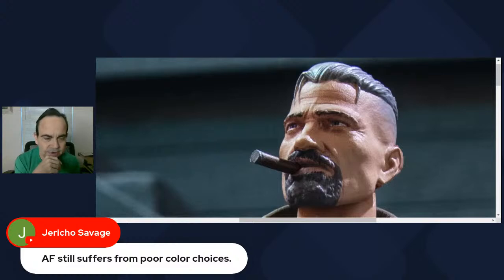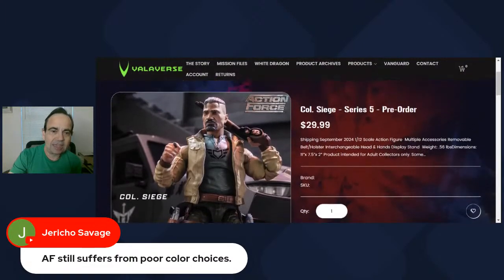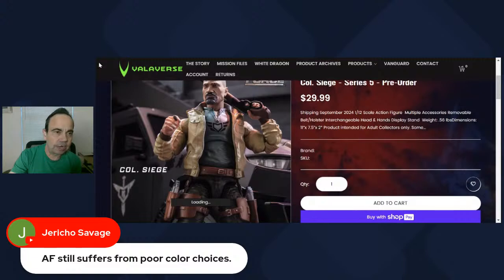Action Force still suffers from poor color choices. See, I got that, by the way, Jericho. Thanks for popping in. I do get that from Atlas, but the others, I'm not getting it so much. Like I think this looks all right. This looks fine. That coat is enough to give them a little pop. And I do like the green with the brown pants going on. I think Siege is okay.